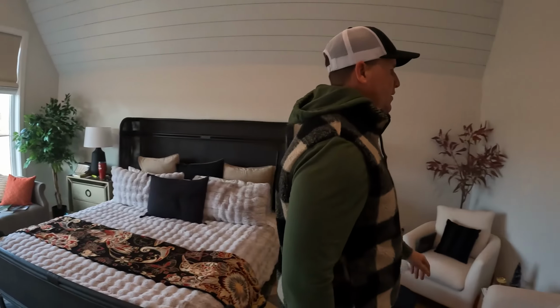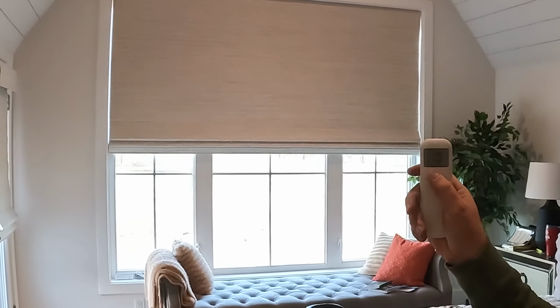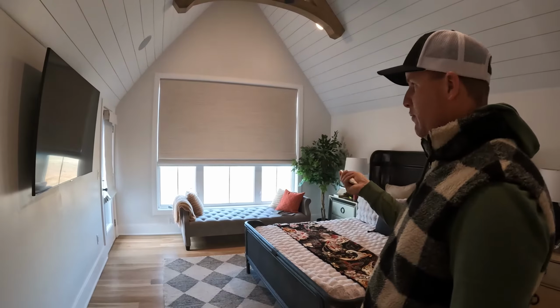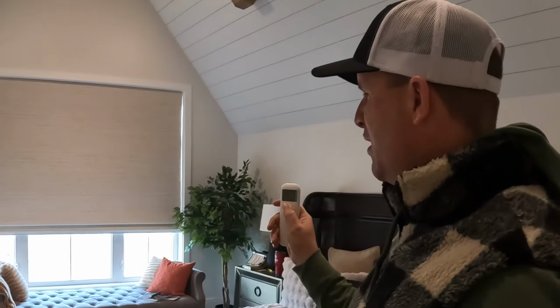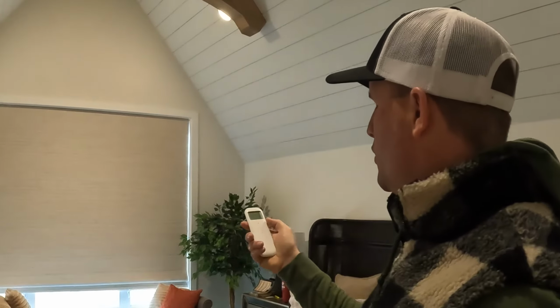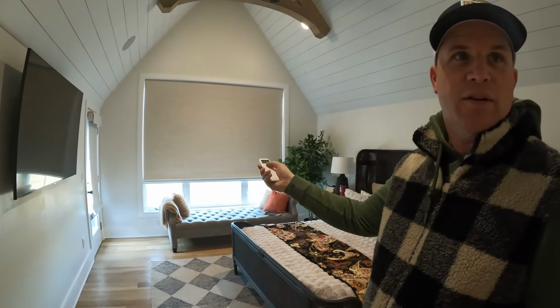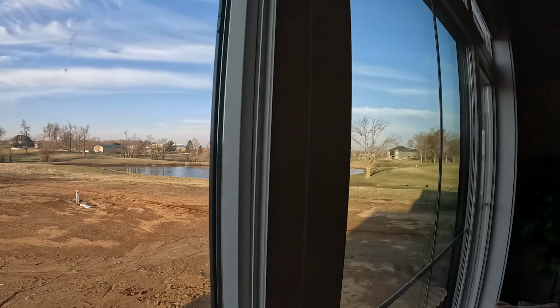Another key component that everybody seems to love, and I love it as well, I put it in my office, is these. They are very inexpensive compared to putting in regular blinds. They're about the same cost, a little bit more money. You gotta charge them. They're made out of China, or actually Mexico. You come in the morning, you're like, hey, it's time to wake up. Since we have these big, beautiful windows, we've got a view of our septic system. We've got the nice, beautiful pond here.